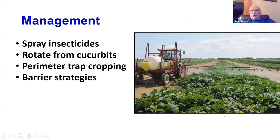So what have we got for management? Well, as I say, we've got two pests and two pathogens that they carry. Insecticides are the first line of defense oftentimes. And we can rotate away from cucurbits, which helps a little bit because most of the adult beetles will go into the ground pretty near or in an area where the previous cucurbit crop was. Perimeter trap cropping has been tried in various parts of the Midwest and East with a varying level of success, but also barrier strategies. And this is where the tunnels and that sort of thing come in.